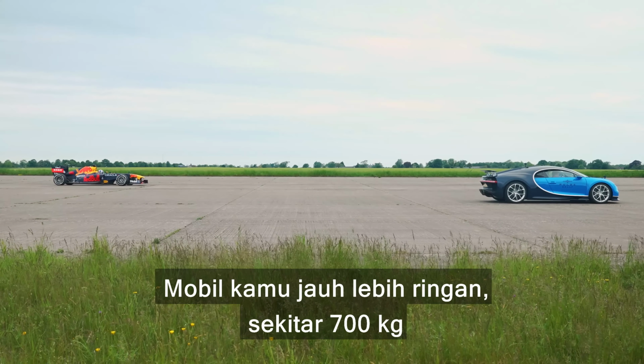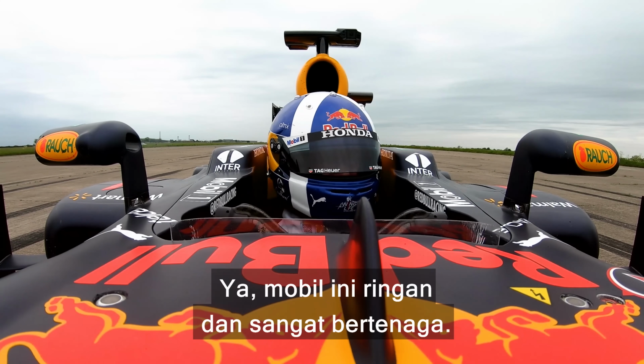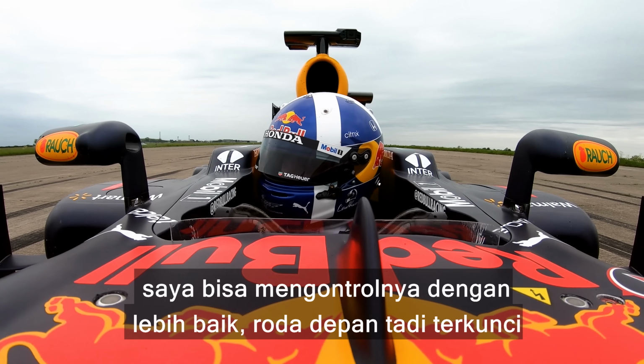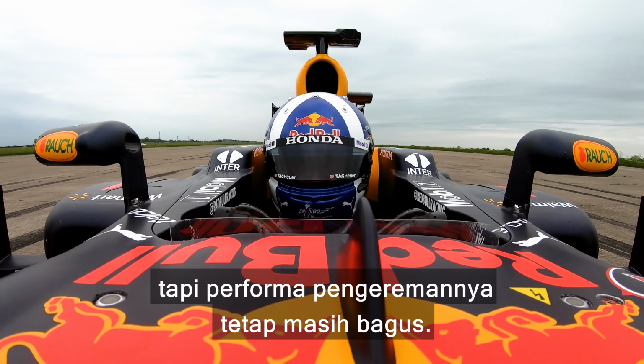Your car's a lot lighter, like 700 kilos, isn't it? Whereas this is like 2 tons. Yeah, this car is light and it's got the performance once again. Not by much, but if we'd had the brakes warmer, then I think we'd have better control. I was locking the front axle, but otherwise it still shows the braking performance is pretty good.